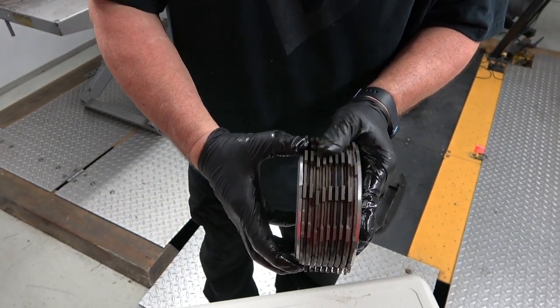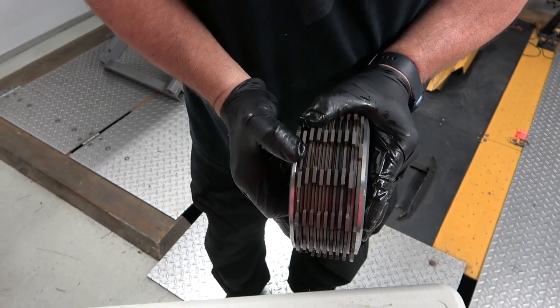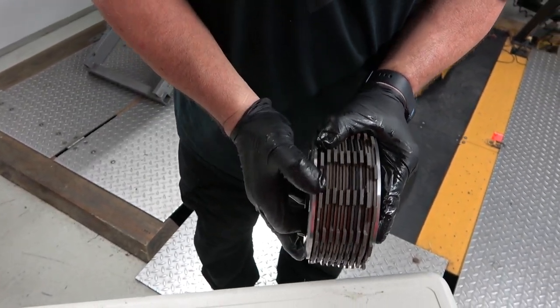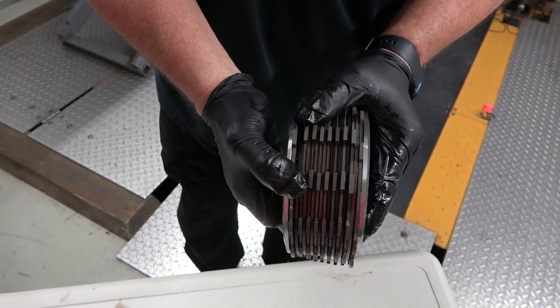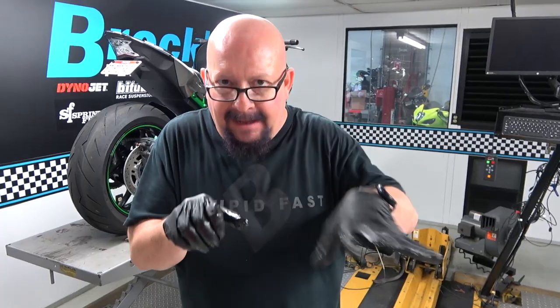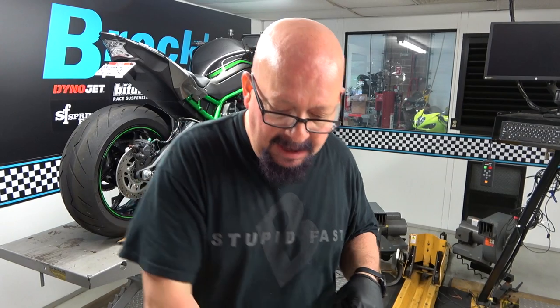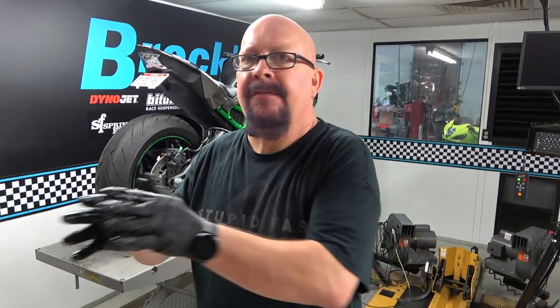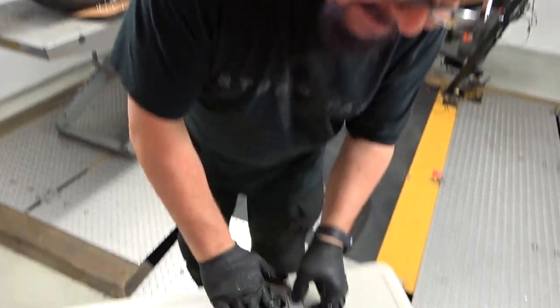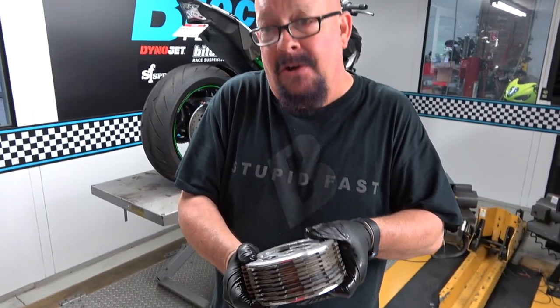And basically what happens is under deceleration, you have a clutch, and this is very dramatic, but see how when I spin it this way, now all these plates are loose. I let my clutch go, my plates loosen, so instead of my rear wheel barking or hopping, the clutch slips and it's a much smoother downshift. Very, very smooth. This is a very nice setup for most people. This is all you need.